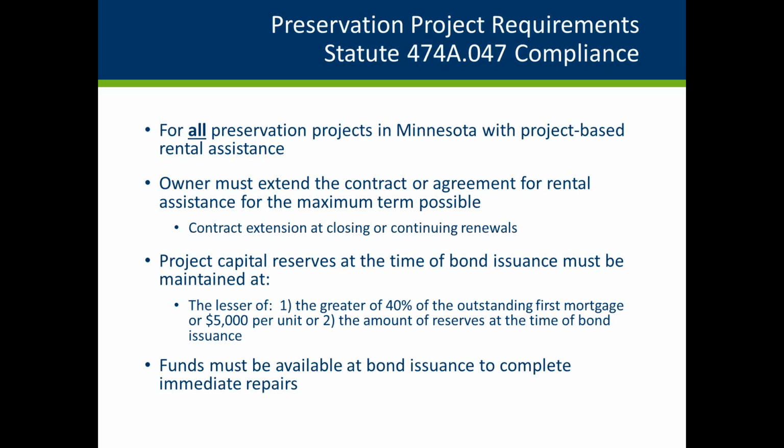Third, we confirm that funds must be available to complete immediate repairs, which we view as critical items and those that must be completed in year 1.